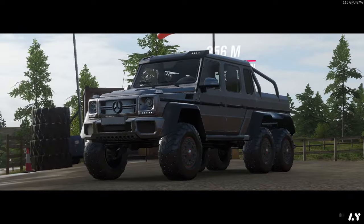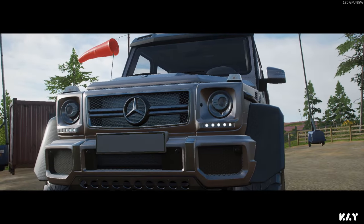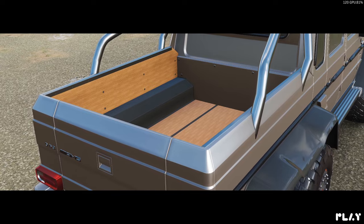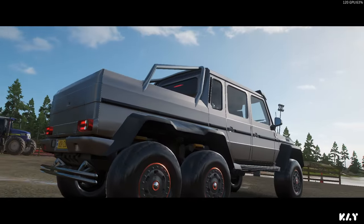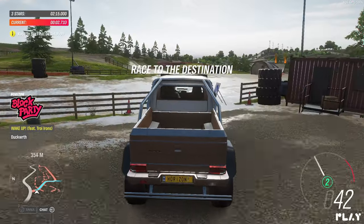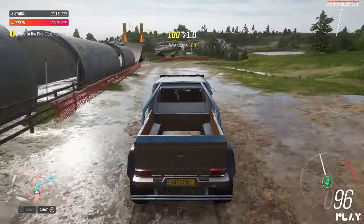I give you the Mercedes G63 AMG 6x6. It's the ultimate off-roader, a 4-ton, 6-wheel sports utility truck. Basically, a G-Wagon with the back half of a pickup thrown in for free. Up front is a 5.5-litre twin-turbo V8. Usually it's limited to 100 miles an hour, but not this one.